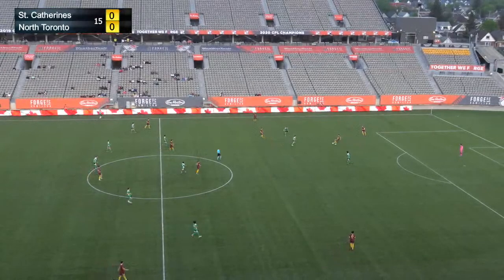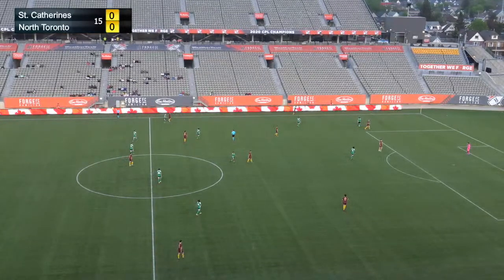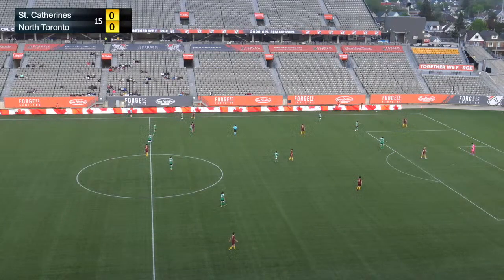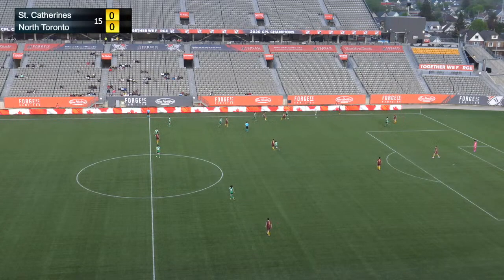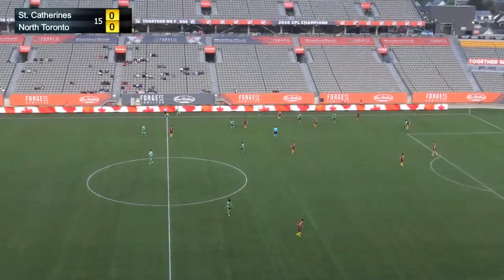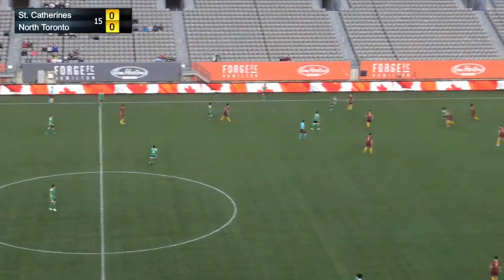Here's the captain. Ragnan tries to block that, but that's DeMarco who applies pressure, number 7. Almost is able to intercept the ball and get his team a very dangerous opportunity. The throw-in results in nothing, as North Toronto will give it another try.